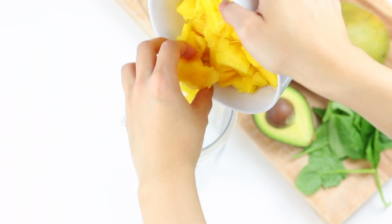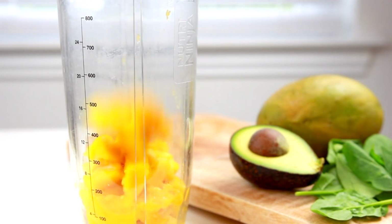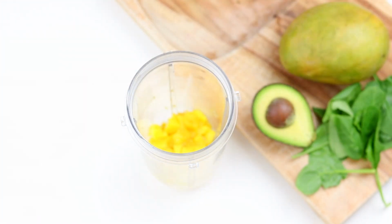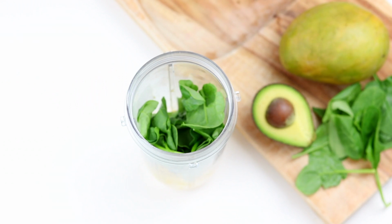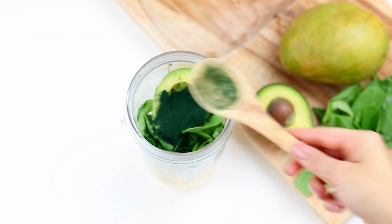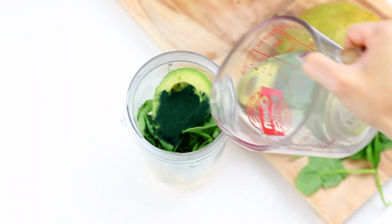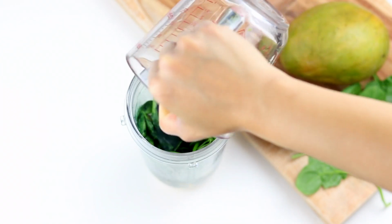Next up is a more tropical smoothie. I like to add about 2 cups of mango, a big handful of greens. You can use spinach, kale, or whatever greens you have on hand. I also add half of an avocado, 1 teaspoon of spirulina, and half a cup to 1 cup of coconut water, depending on the consistency you like.